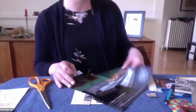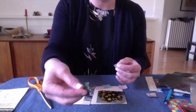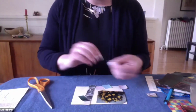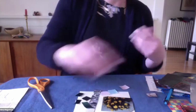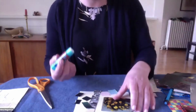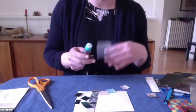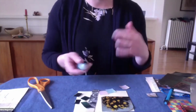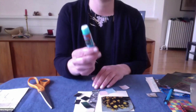And another thing, if you don't have scissors, you can always tear pieces too, and you get that nice perforated edge on there. Oh, that one didn't work so well. So as you're working, one of the great things about collage is that you can continue to layer on top of things. You might decide that you want to put images side by side. You might want to layer them on top of one another. So you could lay them out before you glue, or you could start gluing and continue to lay them on top of each other.